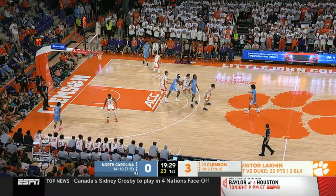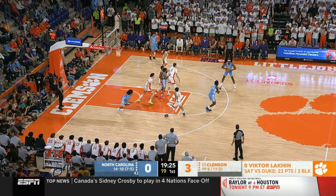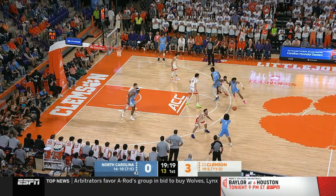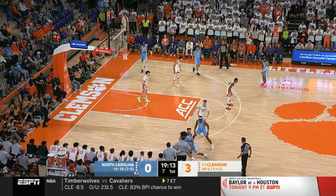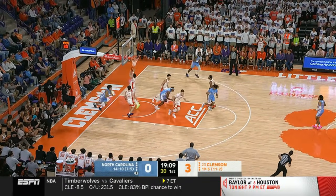We know that Victor Locken can knock down the three ball. You've got to run him off the three-point line, not give him open looks. Locken had 22 on Saturday. He had only played 15 minutes in that triple OT loss to Georgia Tech, so that made all the difference. Shot clock is down to 5. The pass inside and a nice job for Tripp.